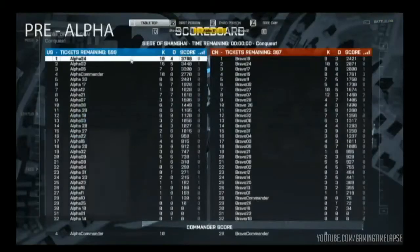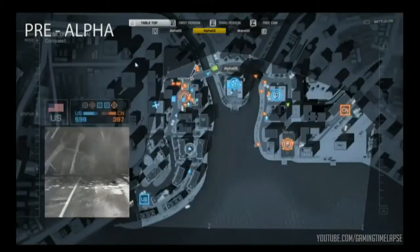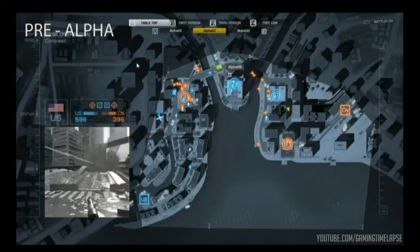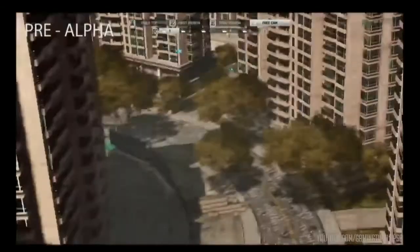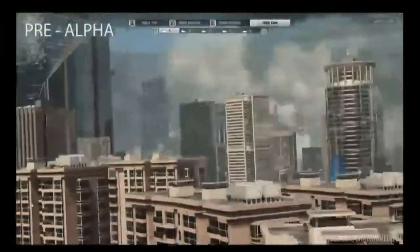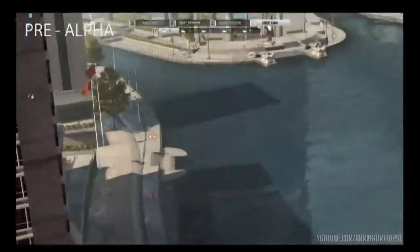And there goes the skyscraper. But Alpha Commander actually has lost his title. So you said the skyscraper's falling right now? It looks like it. I'm not too sure. Let's take a look. I'm trying to find out where it's at. Cameraman is going to find out where it is.